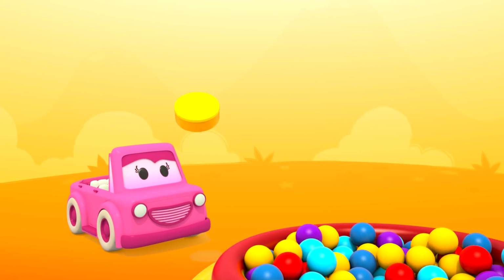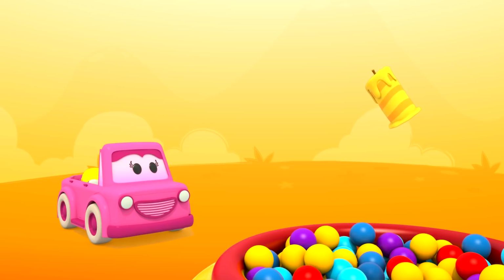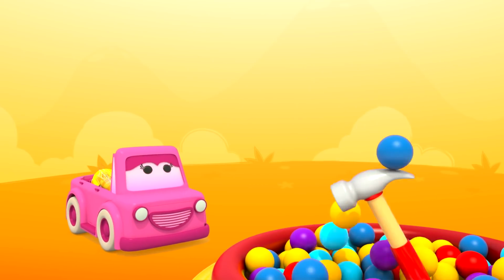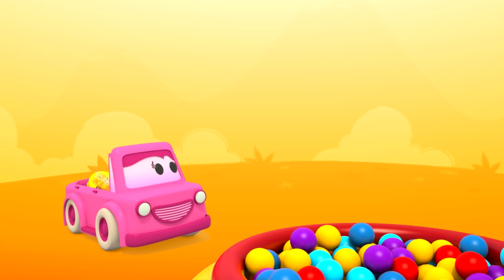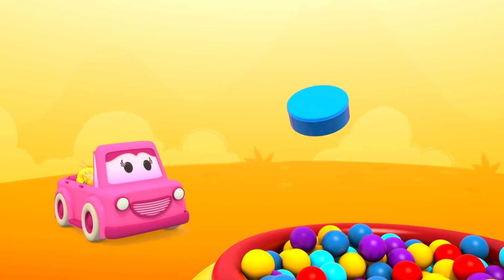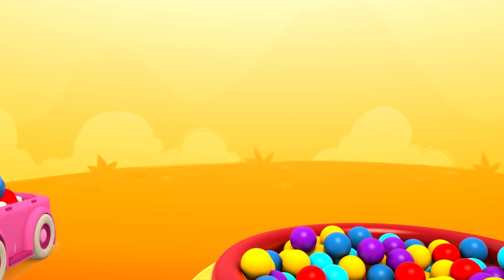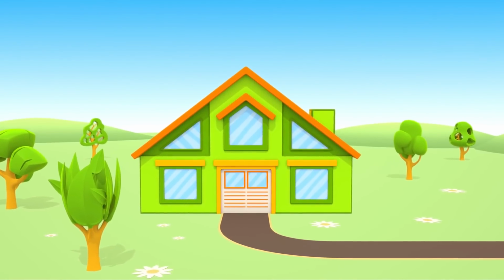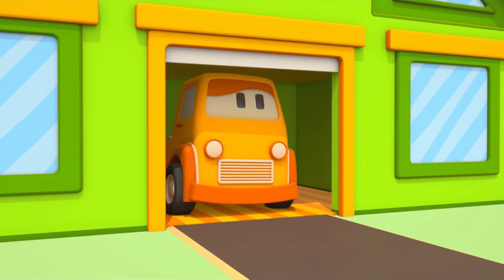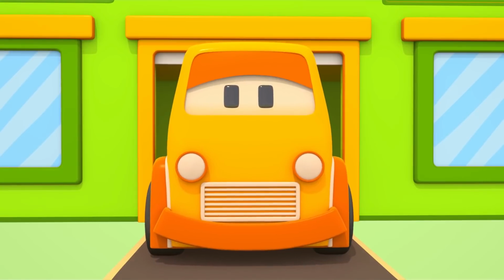A yellow box with candy. A candle. A cobweb, a red box with candy, a blue box with candy. Are you going to prepare for Halloween, too?